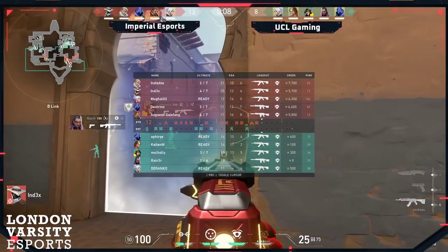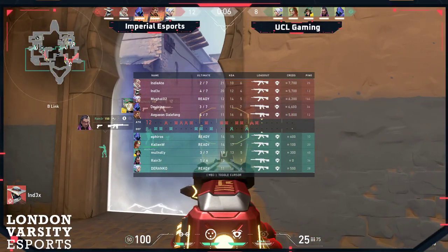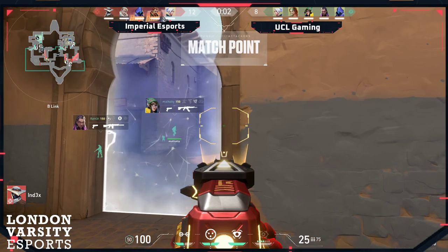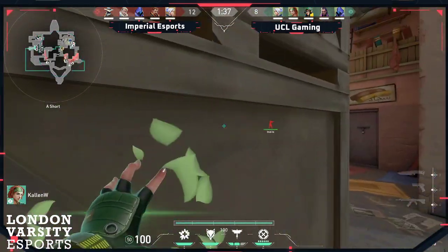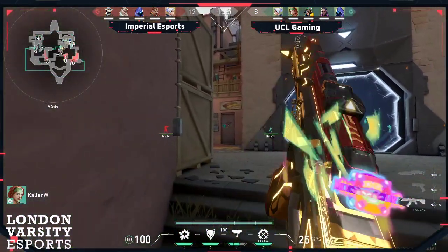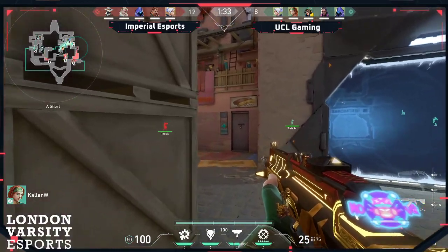It's rough for UCL, and you know this is their last chance. They have a full buy here, full gun round, and this is all they've got. It's do or die right now. Yeah, great game sense from Index to check the angle, and he's going to be holding this down again.